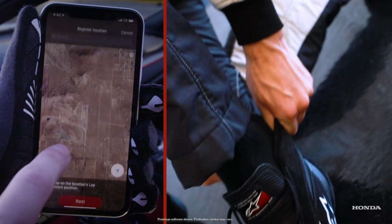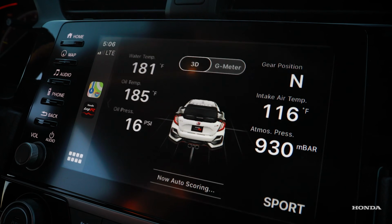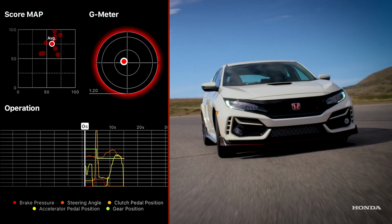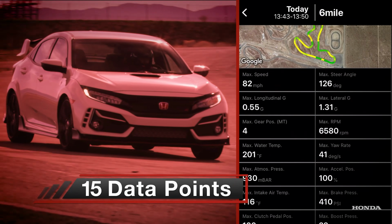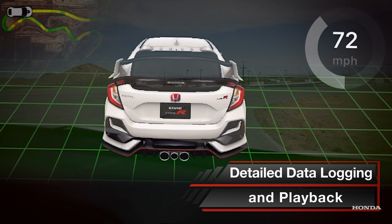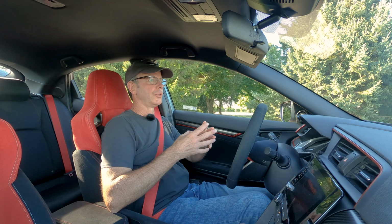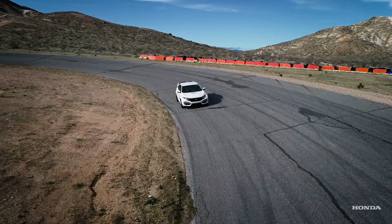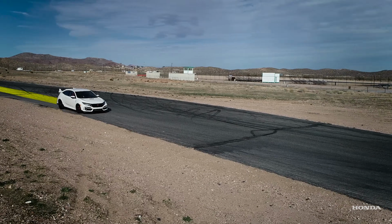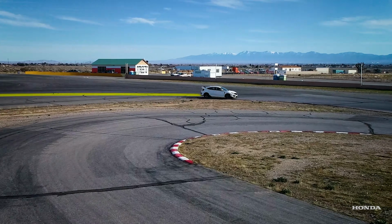One bit of tech that they've added for 2020 is called the Performance Data Logger, or Honda Log R. There are 3 modes to it. One is called the Performance Monitor. The other is the Log mode, which, if you're having a track day, using GPS will actually record your lap times. And probably the most important, if you're serious about improving your driving, is the auto score. Honda has developed an algorithm that, using a lot of sensors on the car, G-force sensors, etc., scores how smoothly you're driving. It's kind of fun, and it could be a real benefit if you're looking to do some racing or track days, autocrossing, that kind of thing. You want to get better at that.